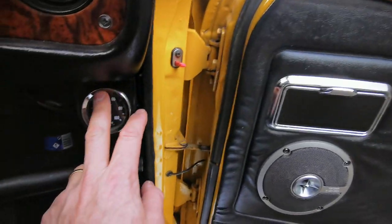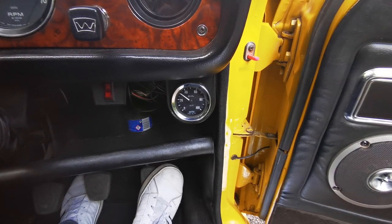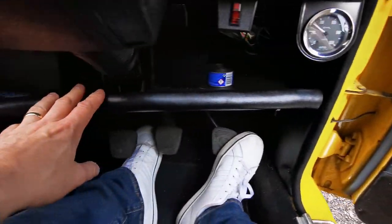Oh, there's also an oil pressure gauge there, which never seems to read very high. So, not sure. And I've got an override here for the Kenlowe fan as well, as well as your parcel shelf at the bottom.